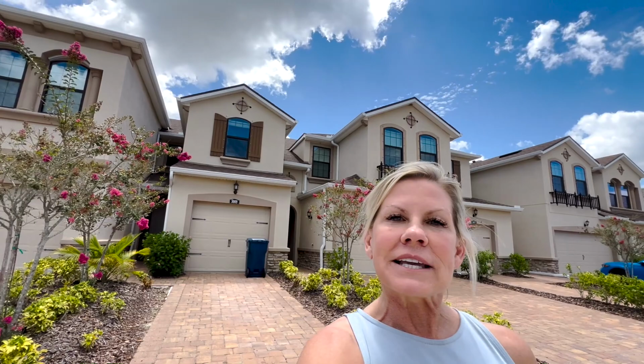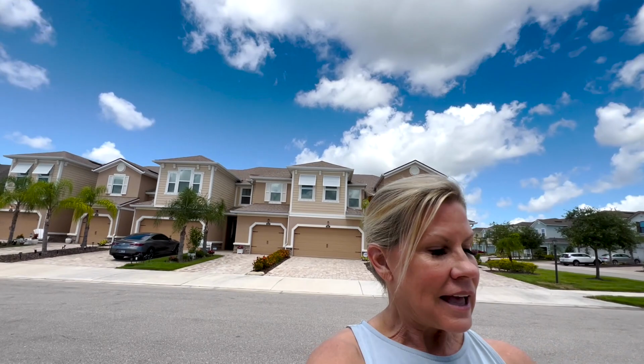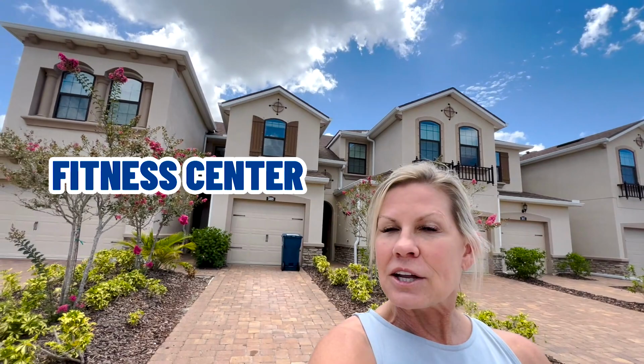So this is a developed neighborhood. You don't have to listen to construction, but yet it is a newer townhome. It is completely maintenance-free here. The HOA is $232 a month and includes not only the outside grounds, but it also includes a fitness center. It includes playgrounds. It includes a pool and a clubhouse.